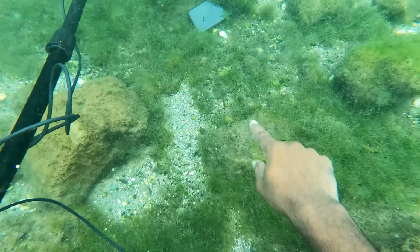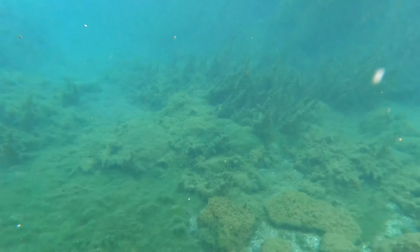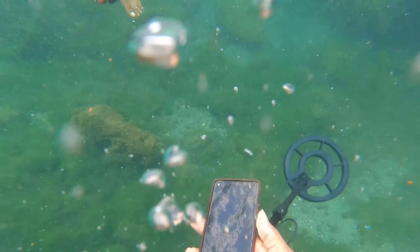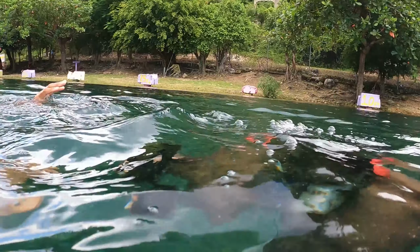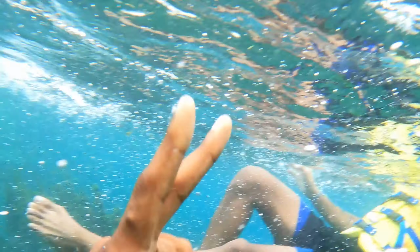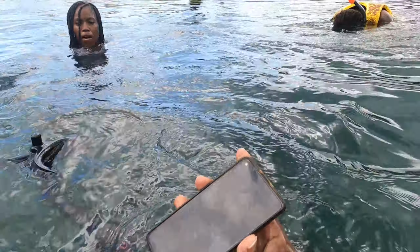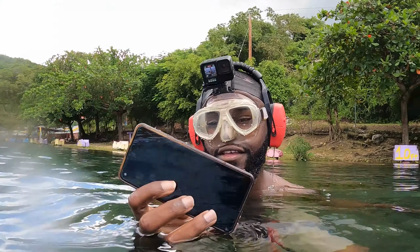Right, found a phone. This is my first find of the day. A phone. Yo, found something. Let me see. Wood. First find, a phone. Let's see if that turns on. Oh, we don't try that now. See that? Yeah, phone.